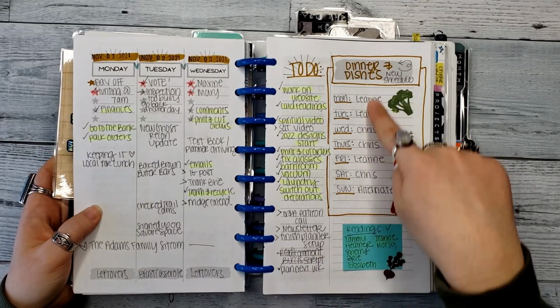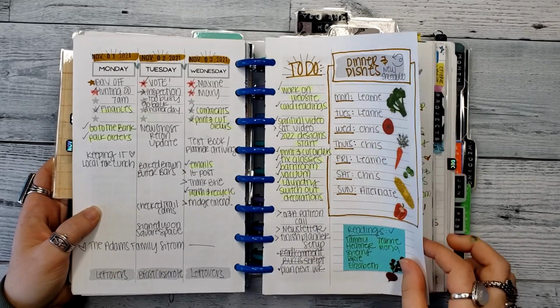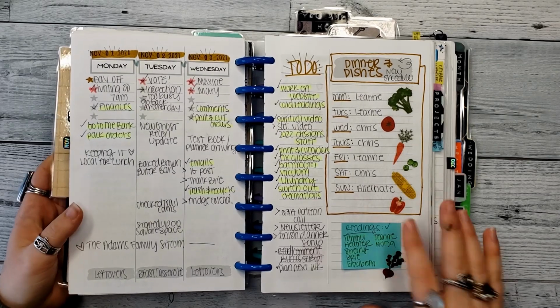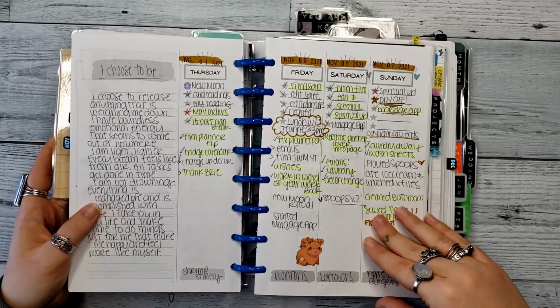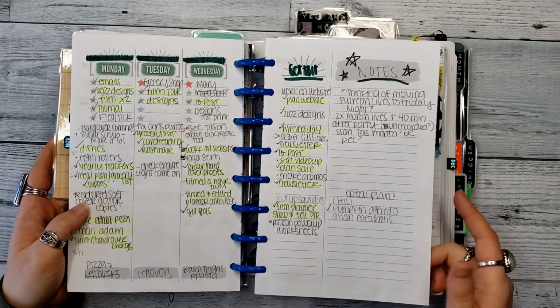This one I was working out a new dinner and dishes schedule for Chris's new work schedule, since we kind of alternate cooking and things. I had to refigure that since he had a different schedule. This was just a little bit of journaling here. I put my meals at the bottom.